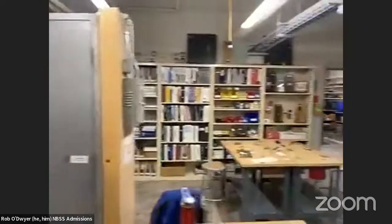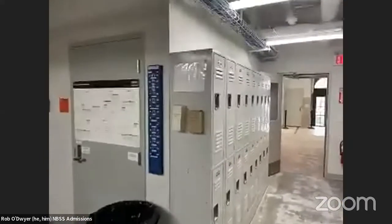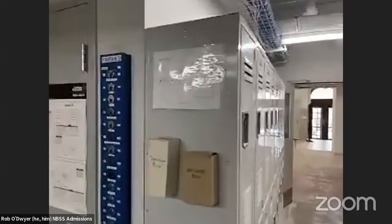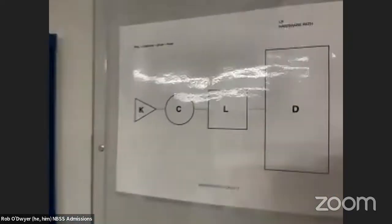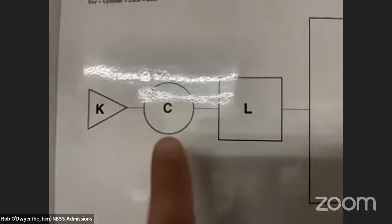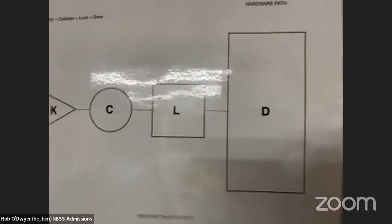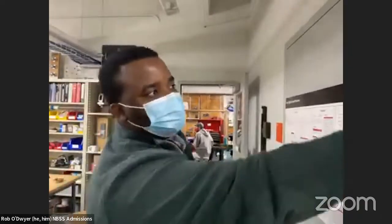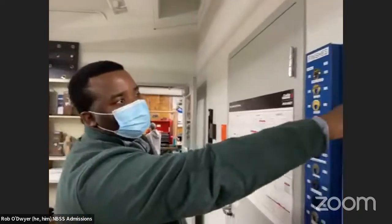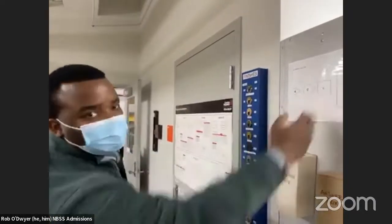That's great. And just before we head into the bench room, I love when I come in here with prospective students, this image right here, which is the key, cylinder, lock, and the door. That's the basic formation of any lock, where there will always be a key, there will be a cylinder, there will be a lock, which is gonna be on the door.